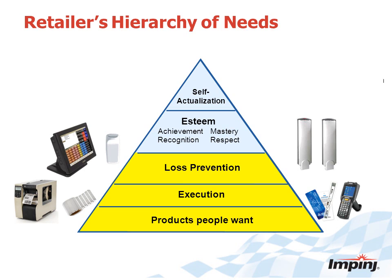Now, RFID is different in loss prevention than traditional EAS technology because you have direct visibility to what's actually leaving the store. You don't just know that an alarm has been triggered, you actually know if it's been 5 shirts or a very expensive pair of jeans that's leaving the store at that time. You can sync that up with camera activity so you can actually look and see who took that particular pair of jeans, things that you could never do with a traditional EAS technology.